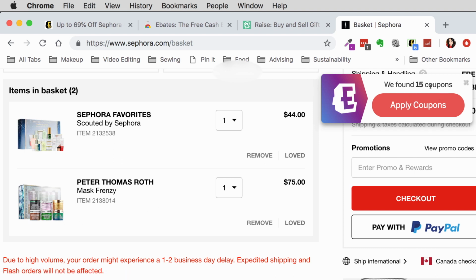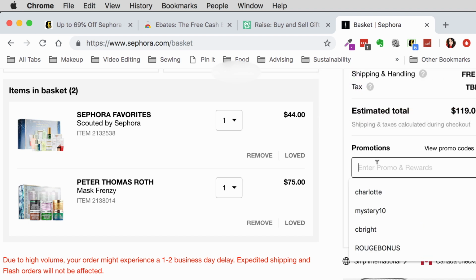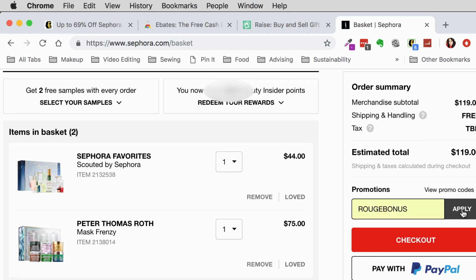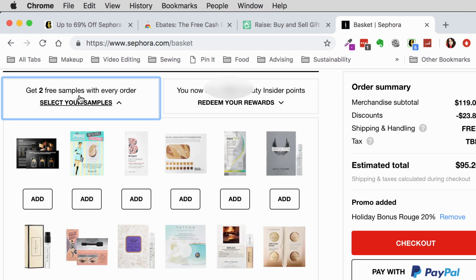And Ebates is telling me that there are 15 coupons that I could apply. If you click that, it's going to attempt to apply all of the coupons that they have on file and give you the best one. Now, I already know that I would like to use ROUGEBONUS because that's going to be the very best possible promo code for me for this purchase. So I will apply that discount. I will select my free samples.